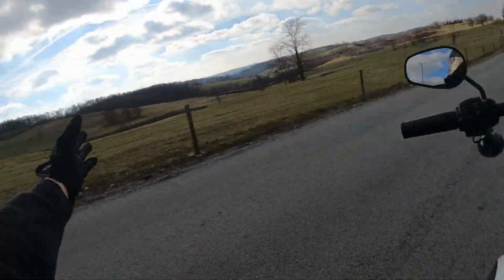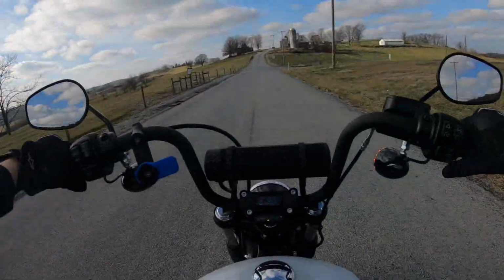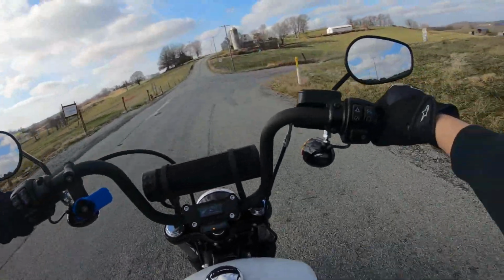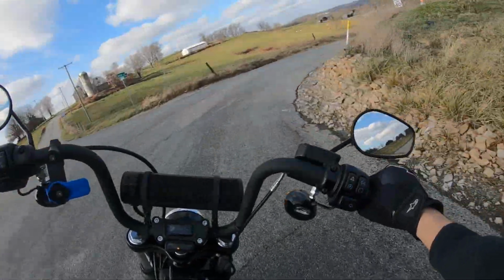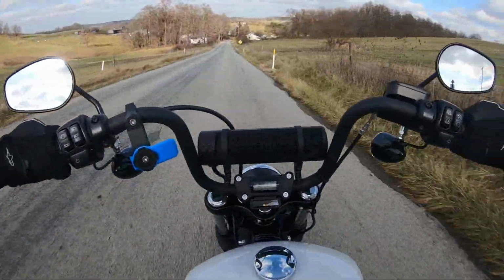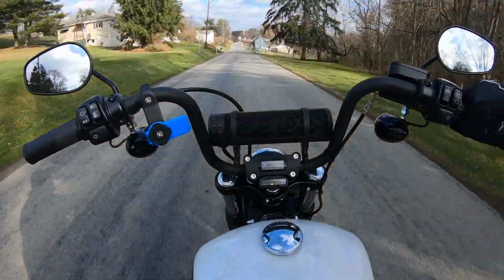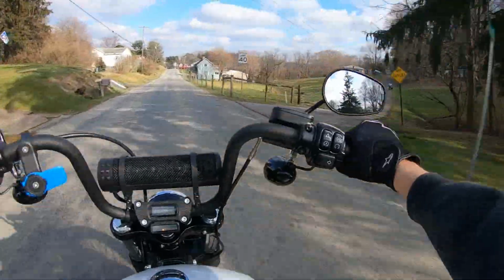Look at this view, man. I mean, you kidding me right now? That's a freaking view. Love it. Head down this road, do a little goofing off. I'm gonna shut up for a second and just let you hear the bike just doing its thing, man.